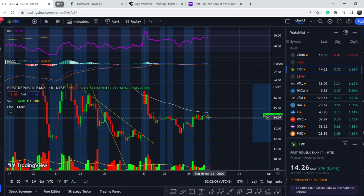And right now we are consolidating with the indicators in the neutral territory. This means we are in the middle of nowhere, and I will show you how we can handle this price action. But before my technical analysis, I want to show you some recent news.